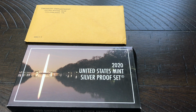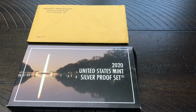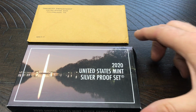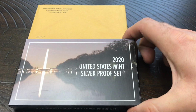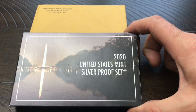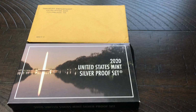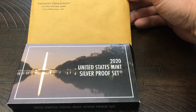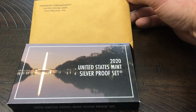But we're going to talk about the silver content, the silver value between this and this. So just silver alone, okay? Silver alone, the silver value, according to today's spot price of right around between $23 and $24 an ounce, the silver value in this modern set is about $31. There's a little bit over an ounce of silver in the modern silver proof set. In the vintage silver proof set, your silver value is about $14, okay?